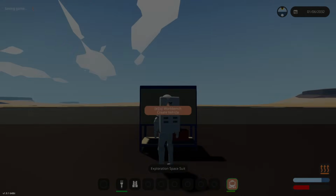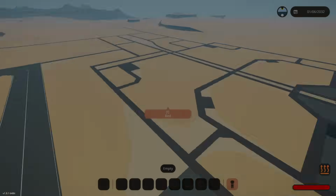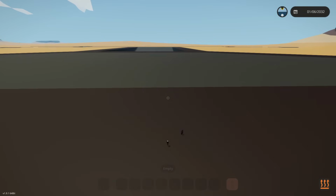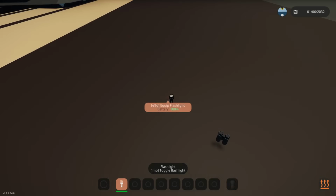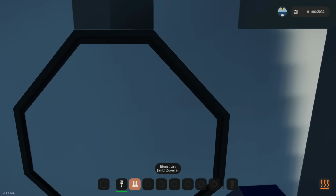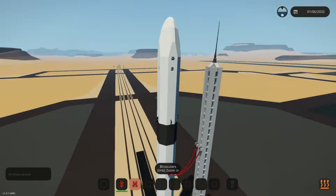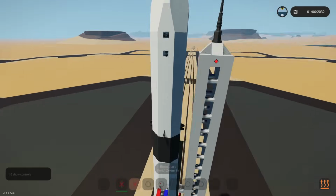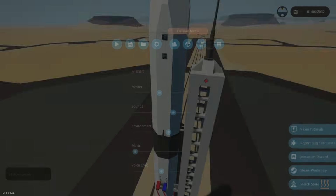Yeah, let's try that one more time. We got this. I just died. I just died. I think I'm missing one more thing as well. I don't know whether we're fully refueling this thing on the ground. So I'm going to go ahead and get back inside. And I think what we actually need to be looking at is this red light right here. I feel like it goes green when we are fully refueled.